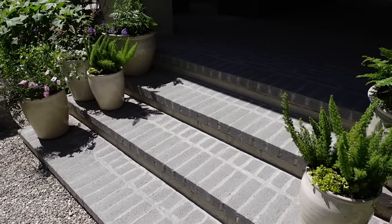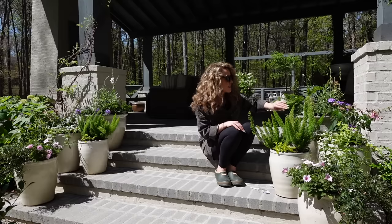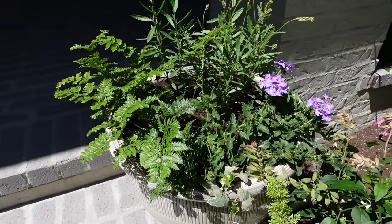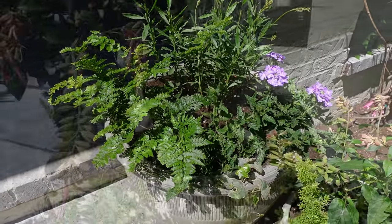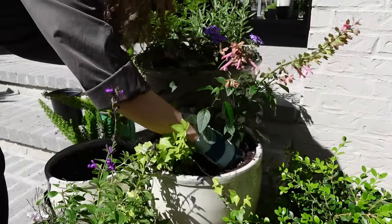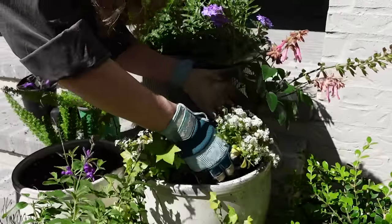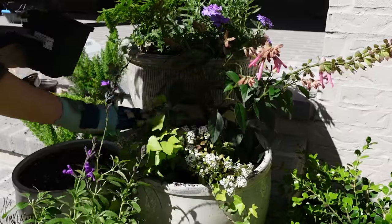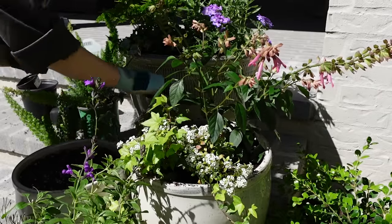So up here in this top container, we have this little fern, and then we've got the guara, and then we've got the verbena. Second up, I've got the pink skyscraper salvia, one of my favorites, and then the alyssum that's right here. And then there was already some English ivy in this pot that I had from last summer.